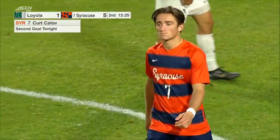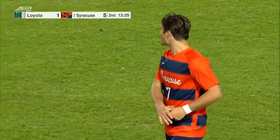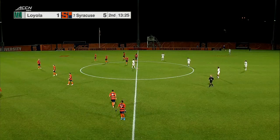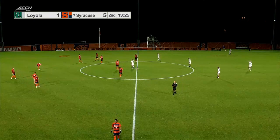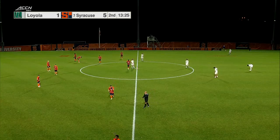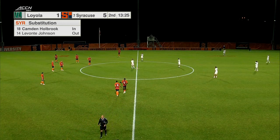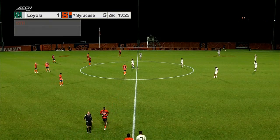And so Kurt Kalov served the ball in, took a few deflections off Loyola players, and so he's credited with his second goal tonight, coming into this one with no goals on the year after a stellar freshman campaign where he had 5 goals. Now he has 2 on the board. Kalov even scored last year against Louisville, Syracuse's next opponent upcoming.